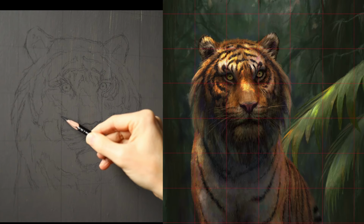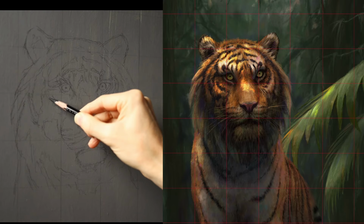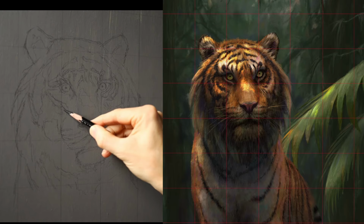Now, the difficult part in this drawing is going to be constantly referencing where these stripes are and putting them down. When you get into so much detail like this, man, you get lost in it.